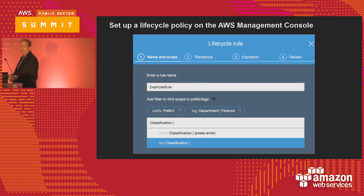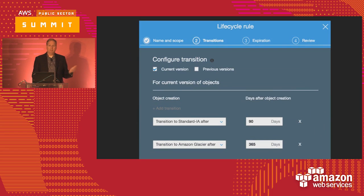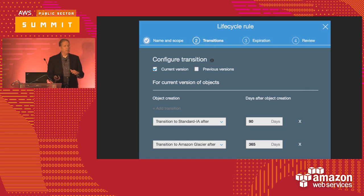So here we show an example, put in and call it a rule, and basically say by prefix, and then by a tag, and you can enter it there. You can say, take the current version. We also offer something called versioning, and we'll talk about that. So if you turn on versioning within our solution, and you delete an object, you say, whoops, what do you do? We actually can retrieve that previous version. So think about it as a recycle bin. But you can actually, with lifecycle, either have just for this version or for previous versions as well.